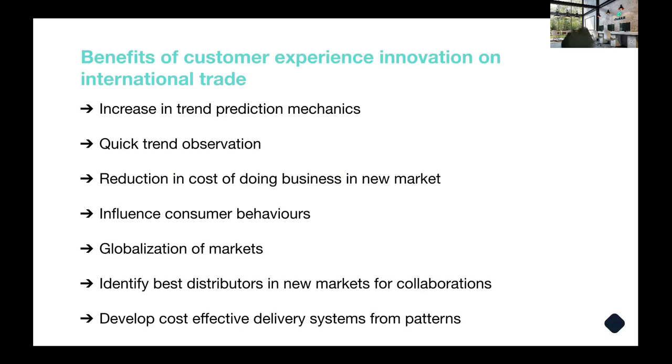So these are really the benefits of what the future holds when it comes to international trade innovation. And technology is the way to go to have a revamp of history on international trade.